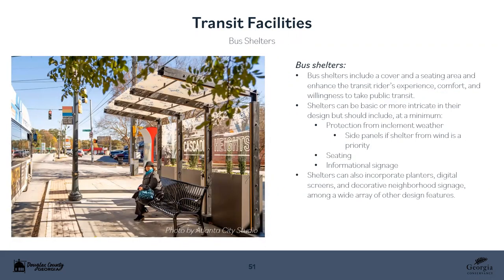And an element that I haven't mentioned so far outside of the streetscape: bus shelters. So when you're thinking about implementing more bus routes or making improvements along the street to your existing bus routes, taking the time to think about your bus shelter is definitely important.